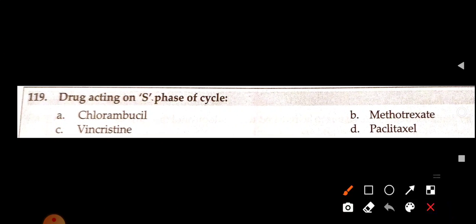Drug acting on S phase of the cell cycle. So the answer is methotrexate. Methotrexate acts on the S phase of the cell cycle.